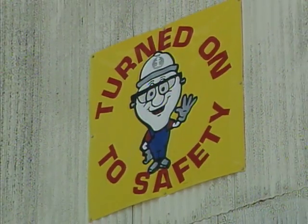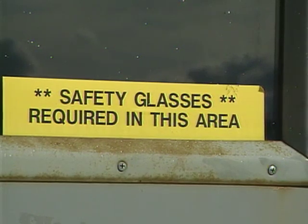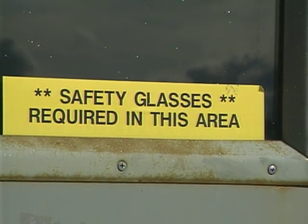Remember, safety requirements may vary from company to company. Always adhere to your company's requirements for safety attire and safe loading procedures.